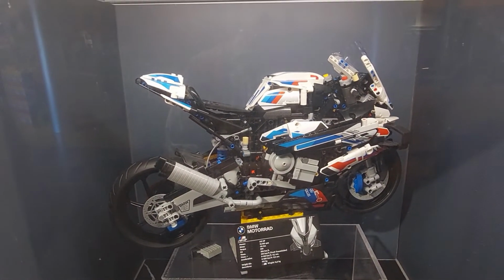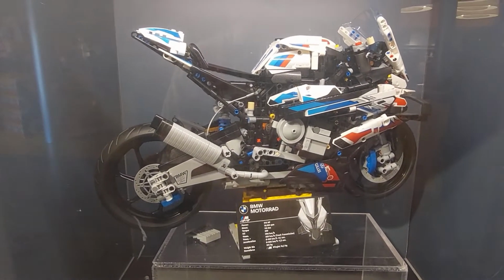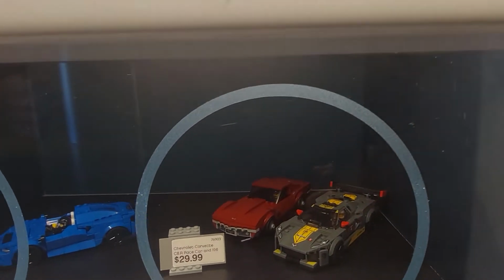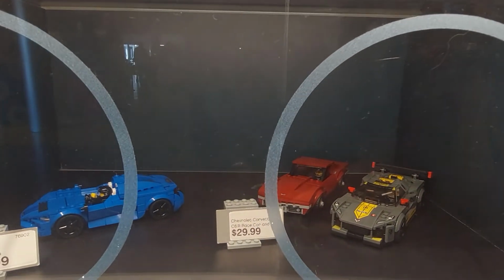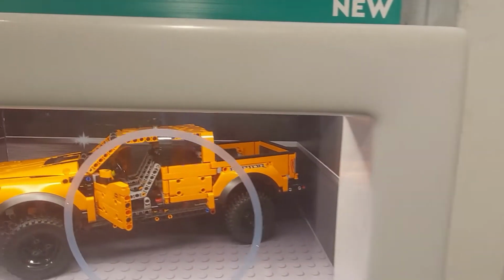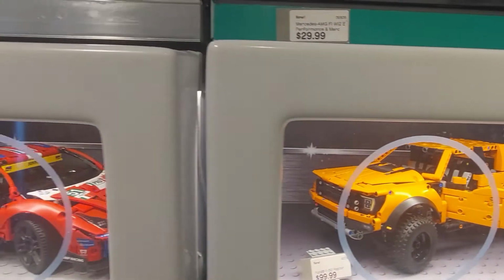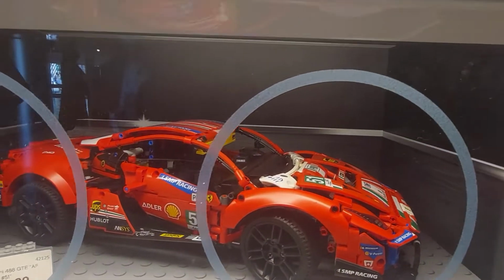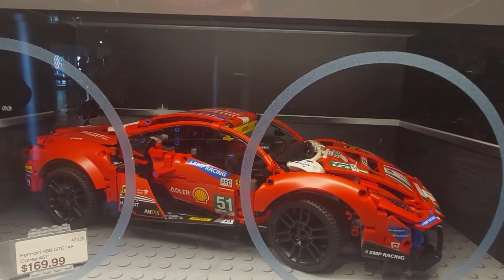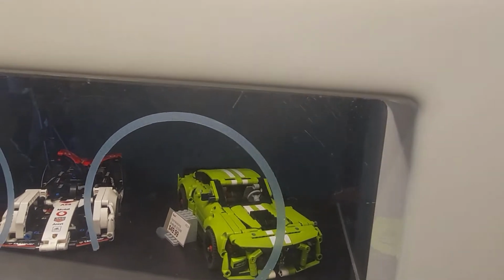Oh wow, this BMW motorcycle is cool. McLaren over there, Chevy Corvette, C8 race car, Ford Raptor. Ferrari. Look at the amount of stickers on this car. That alone would take more than building it, even though it's technical. I would never be able to place them that well. No, me either.